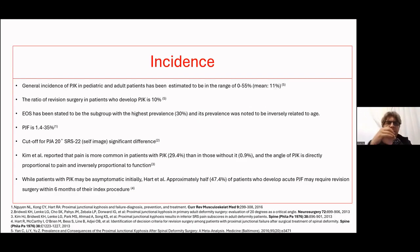The general incidence of PJK in pediatric and adult patients has been estimated to be in the range of 0 to 55%. Revision surgery for PJK is 10%. Early onset scoliosis has been stated to be the subgroup with the highest prevalence, and this prevalence was noted to be inversely related to age. A proximal junctional angle of 20 degrees or more showed a significant difference in SRS self-image.